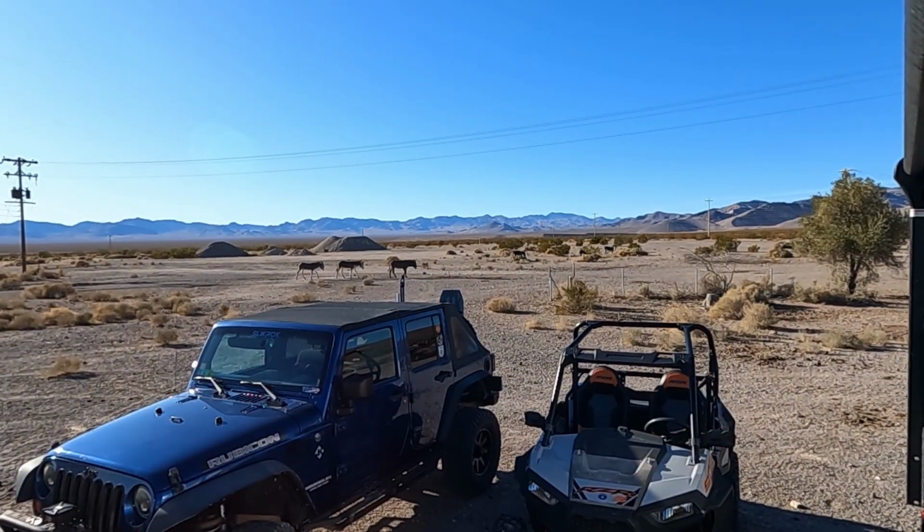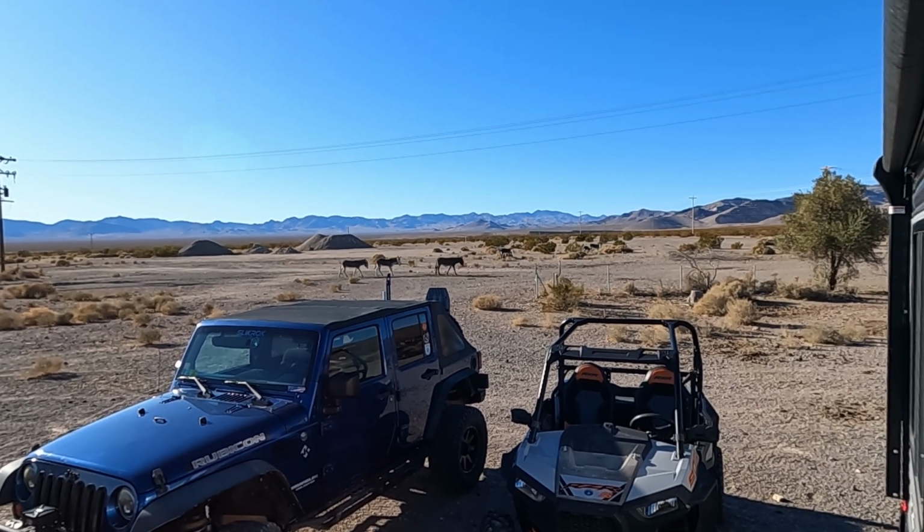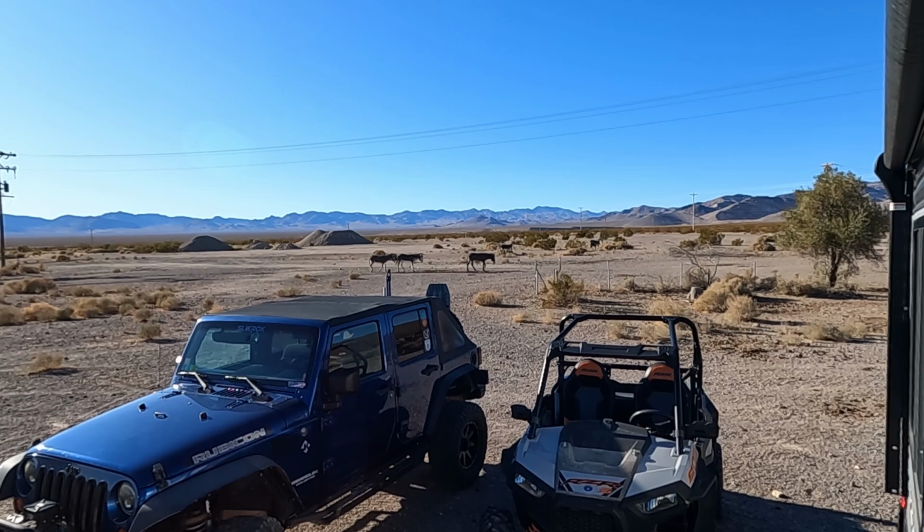So they tend to stay where it's hot. People say if you're lost in the desert and you see a burro, follow him and he will lead you to water.